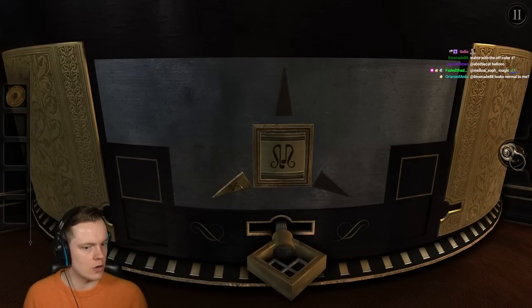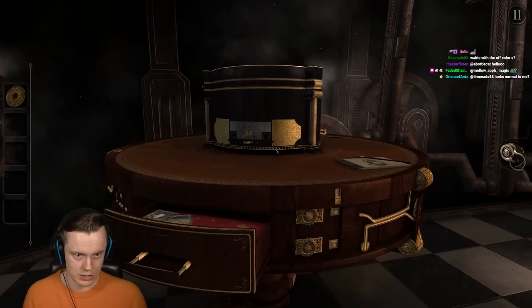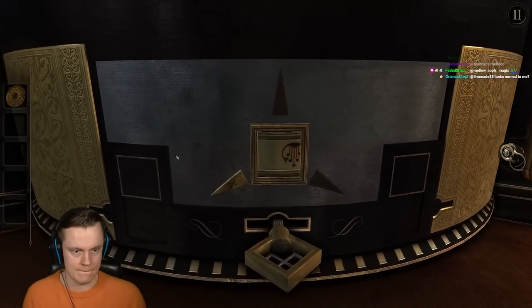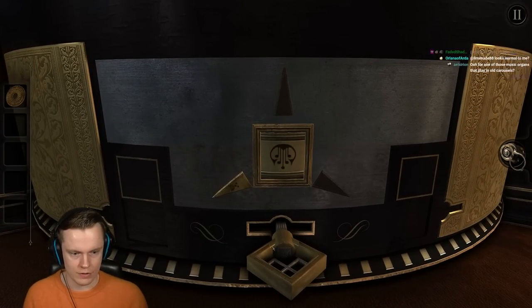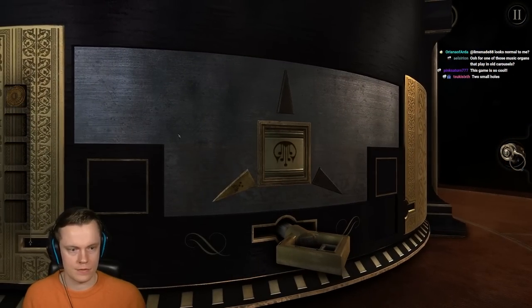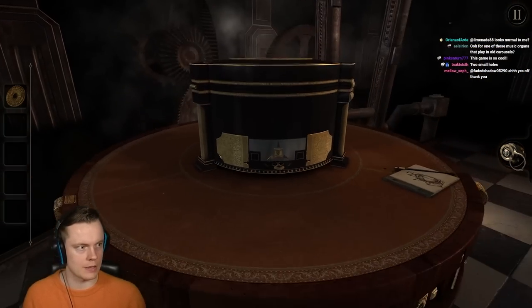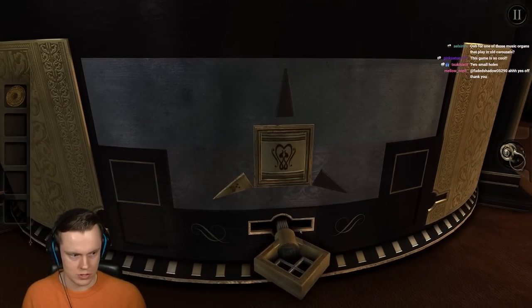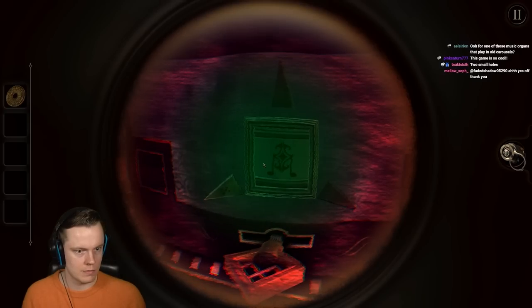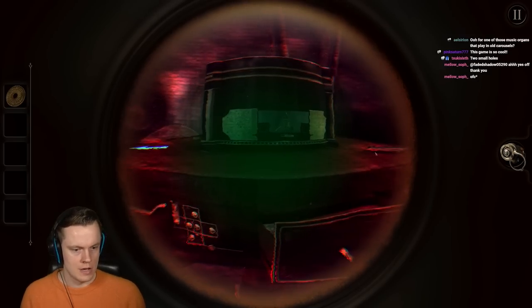I need a code now. I need the 3, which was an S. Wait, but that's not the same type of symbol at all. Okay, I don't think that works. We got the coin. We need this something. I did not mean to click on that. Can I click on these? Buttons? Looks like buttons. Maybe one of these has like a special thing on it. No. Right. That does not work.